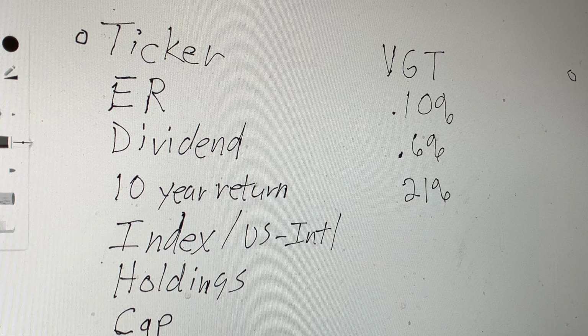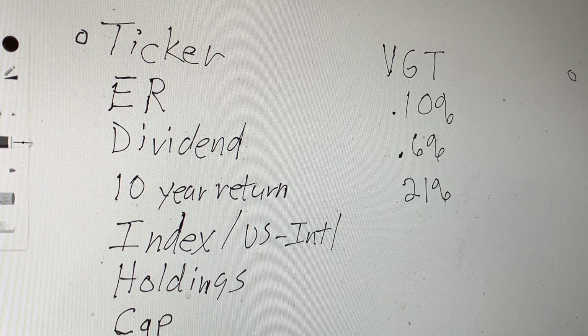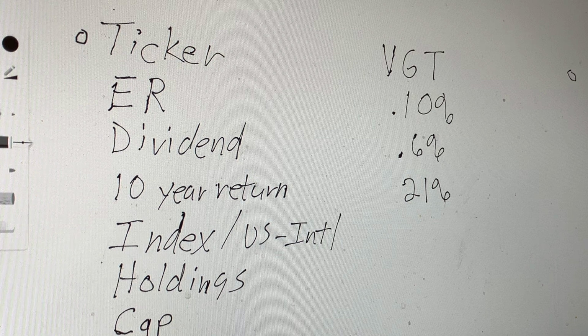when you're calculating what you think your risk is, and if VGT is a fund that fits what you're looking for or not. And again, this is not personal financial advice. So do your own research before you put any money into the market.